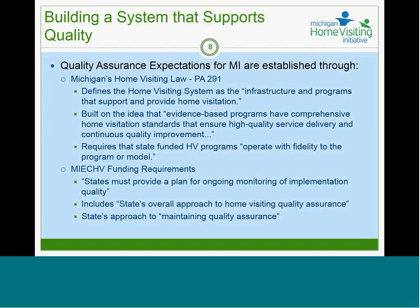Okay. All righty. So what is this PA 291? You may be familiar with it or not. People don't follow things that closely, so for those of you who might not, PA 291 is indeed Michigan's home visiting law. And what it does is it defines the home visiting system as the infrastructure and programs that support and provide home visitation. When we think about infrastructure, we're thinking about things like training and technical assistance, quality assurance. Are there human resources in place? Do we have a training structure in place? Things like that. So built on the idea that evidence-based programs have comprehensive home visiting standards that are high-quality service delivery and continuous quality improvement.